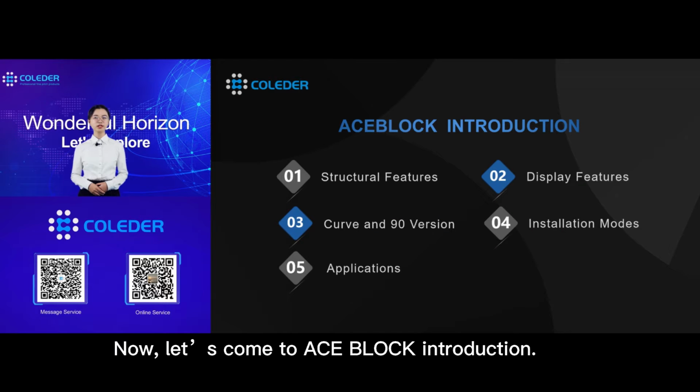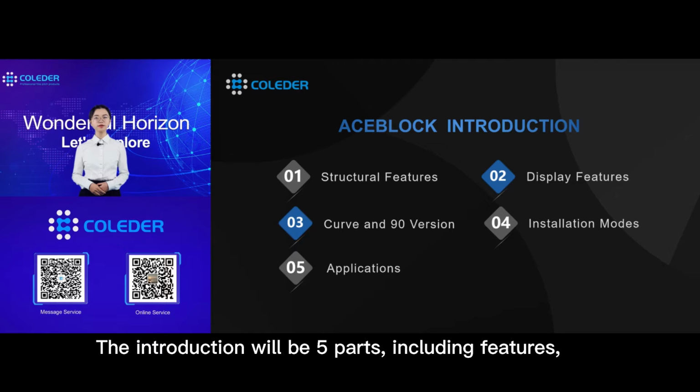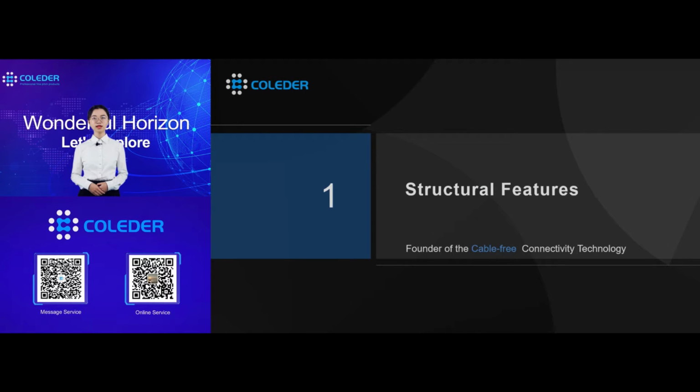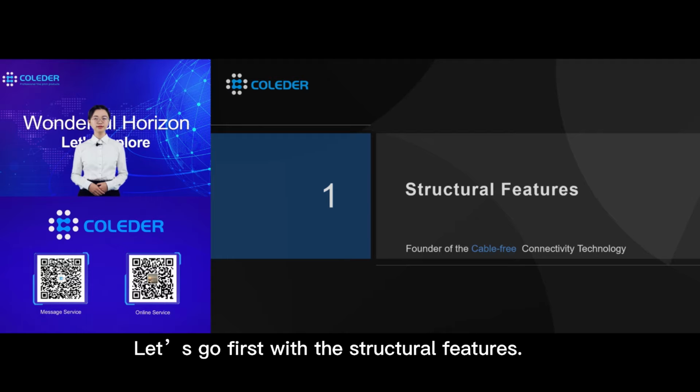Now let's come to the AceBlock introduction. The introduction will be in 5 parts, including features, different versions, installation modes, and applications. Let's go first with the structure features.